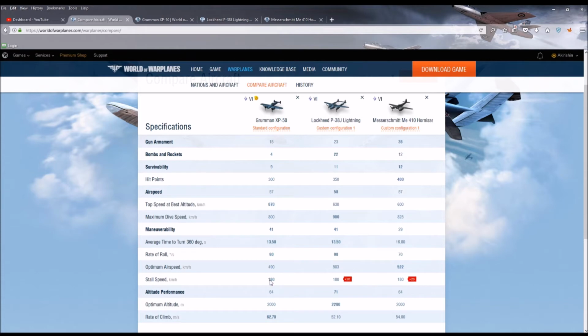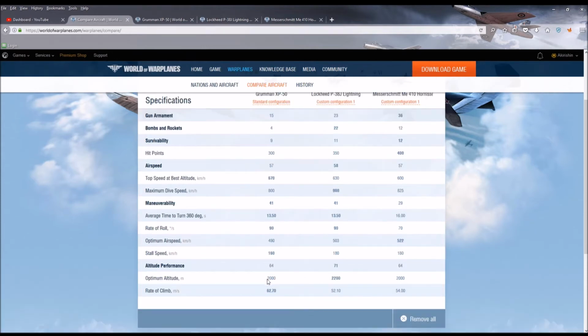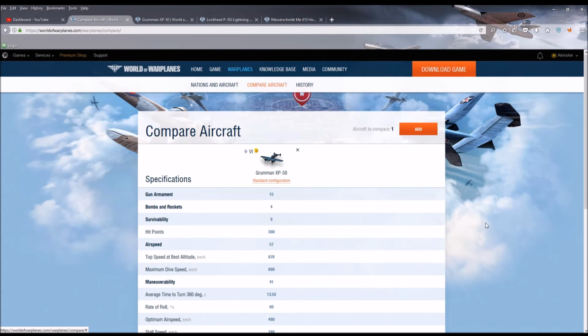Stall speed. The Lightning and the ME-410 will stall prior to the XP-50 stalling. Optimum altitude. The Lightning has a 200-meter advantage there. The ME-410 is the same. Rate of climb, the XP-50 significantly outclimbs both the Lightning and the ME-410. Okay, so I hope that helps put the XP-50 in context with its Tier 6 peers.